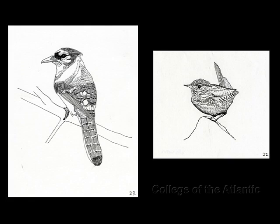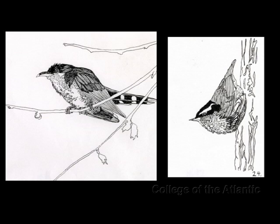These are a few species from my bird surveys. On the left is a blue jay, and on the right is a winter wren. On the left is a yellow-billed cuckoo, which was definitely the highlight of my survey, and on the right is a red-breasted nuthatch.